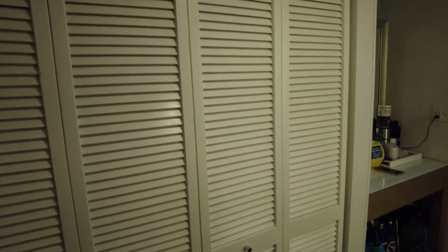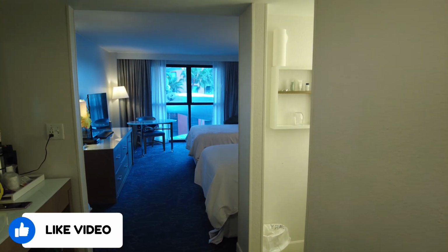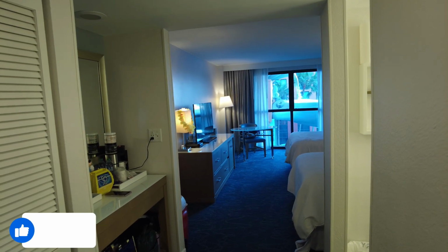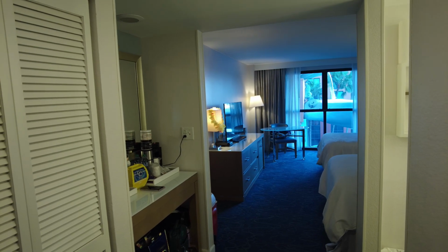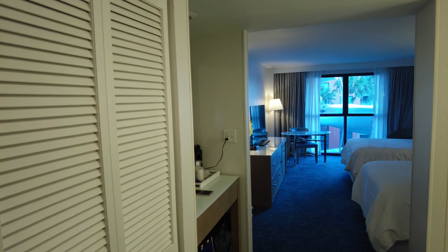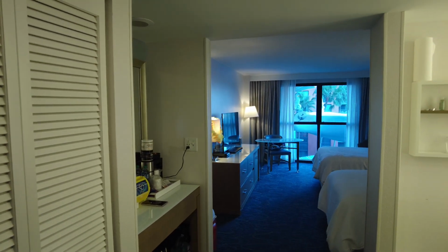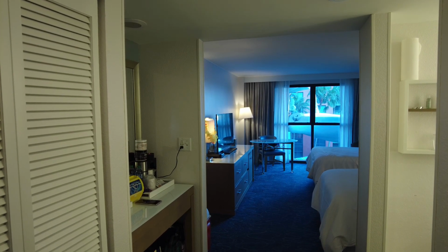As soon as you come in, you're going to have your storage closet, then your bathroom over to the right, and then the main bedroom in here. Just a little bit about this property: it is not technically owned by Disney. This is actually a Marriott property, but it's considered a good neighbor. I'll show you exactly why this is a fantastic resort in just a moment because of the location. We are literally right between Disney's Hollywood Studios and Epcot.